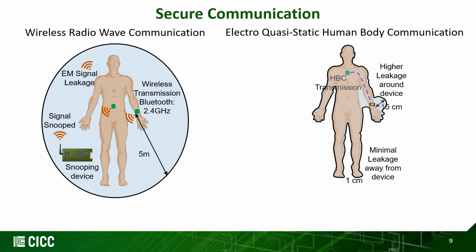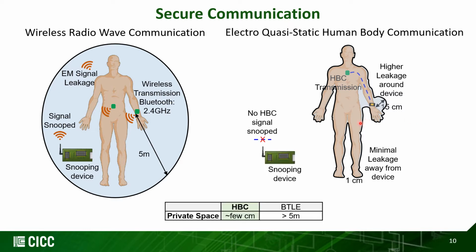The ongoing transmission between the devices on the body is contained within 1 centimeter from the body and within 15 centimeters close to the transmitting device. In this scenario, an attacker has to come really close to the person and touch him to snoop the ongoing signal transmission, and will not be able to snoop the signal transmission at a distance, as seen in the figure on the right side. Hence, electroquasistatic HBC reduces the private space of communication to a few centimeters compared to almost 5 meters for radio wave communication like Bluetooth. This shows how HBC can provide a secure communication medium as compared to wireless radio wave communication.